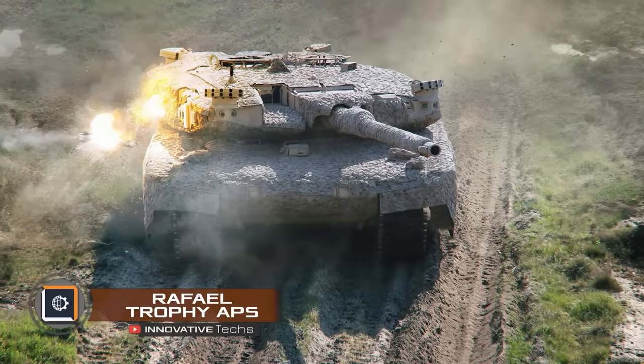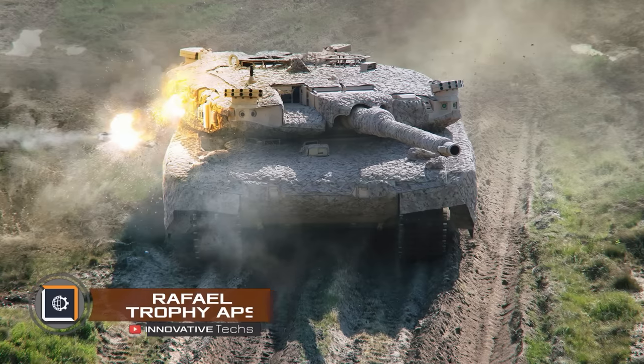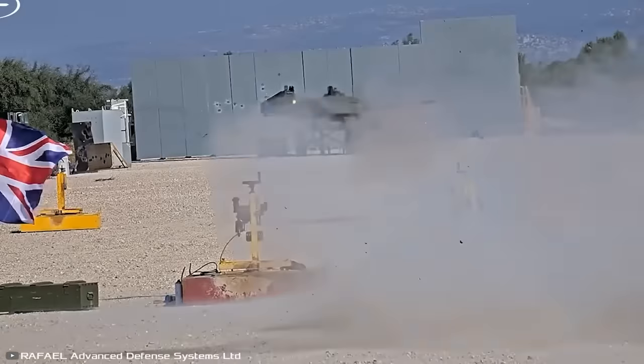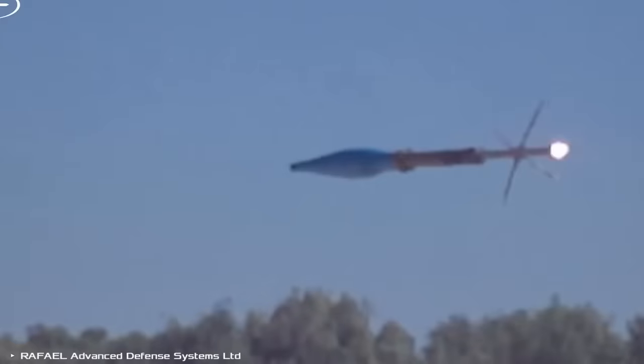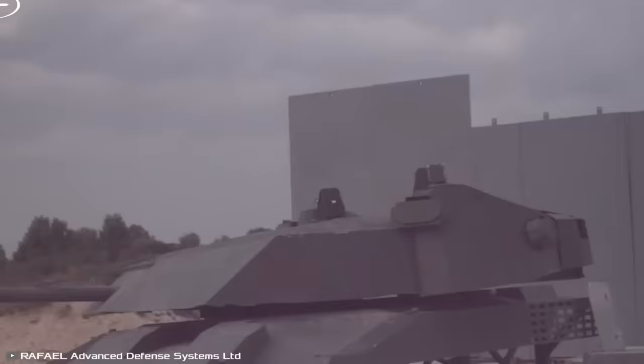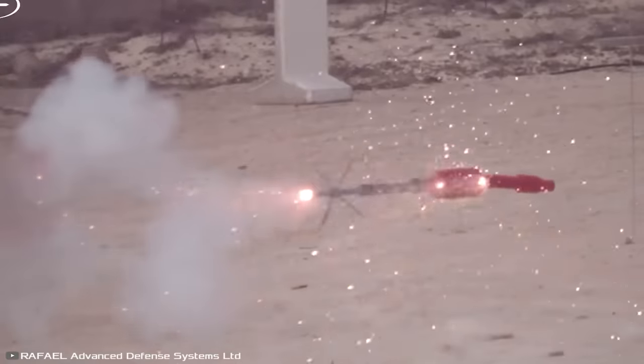The German Leopard 2A7 tank has passed the first stage of testing the Active Protection System APS Trophy from the Israeli company Rafael Advanced Defense Systems. During the tests, the APS repelled over 90% of incoming projectiles and was able to detect the shooter's location.